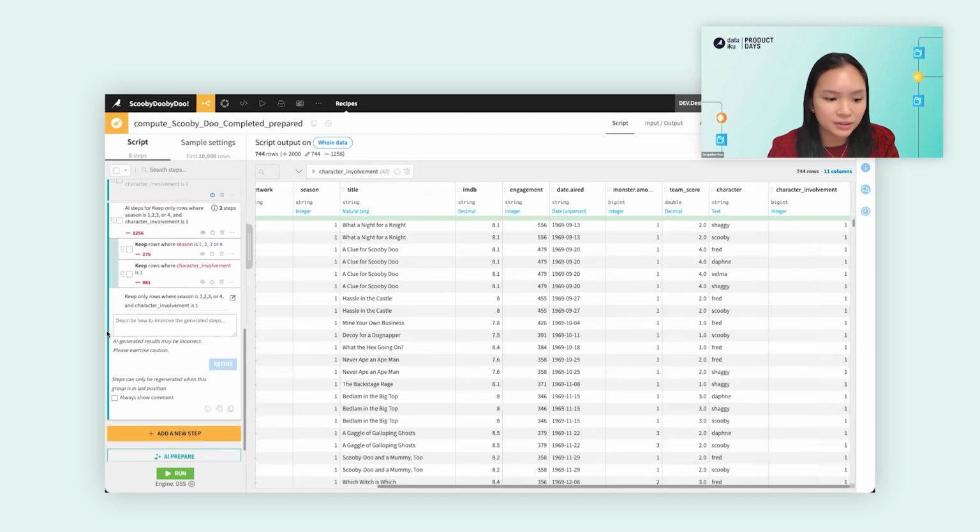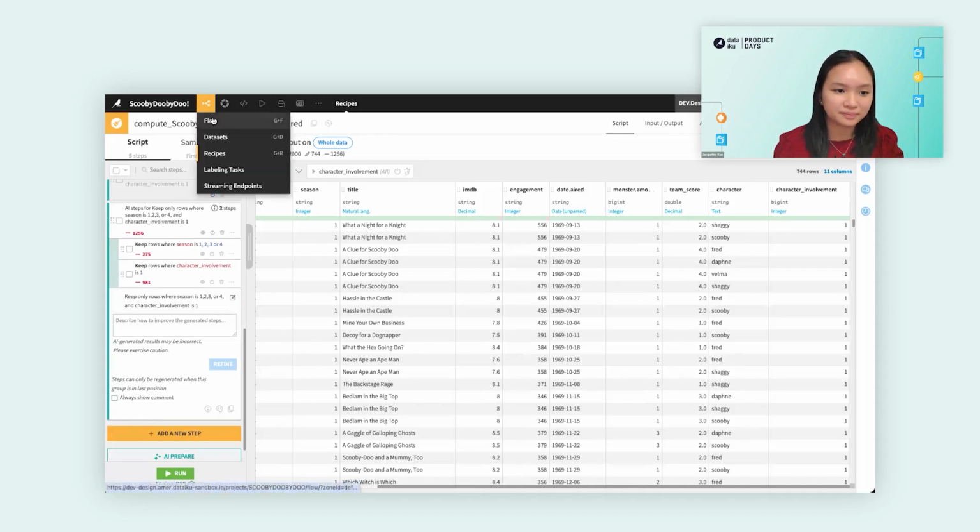And this is pretty cool too, to just allow you to very quickly come up with those steps. Oftentimes we have over 100 different processors to help you clean and wrangle your data within a prepare step. What if you're able to just type in a prompt and have Dataiku do the rest for you? So definitely helping with getting to cleaner data faster.